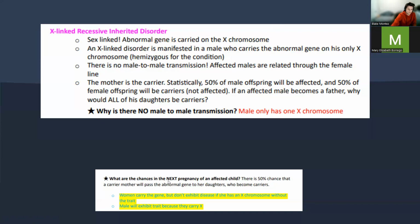Alrighty. What are the chances in the next pregnancy of an affected child? There's about a half chance that a carrier mother will pass the abnormal gene to her daughters, who then would probably become carriers because, of course, they have the non-affected and the affected gene.